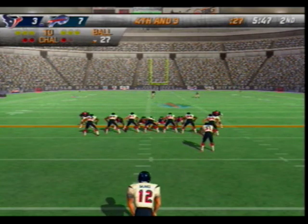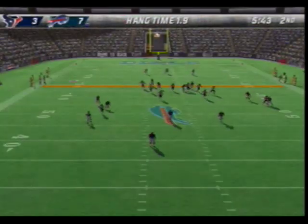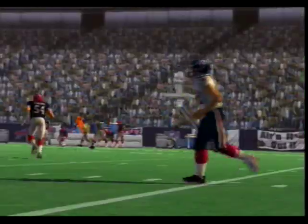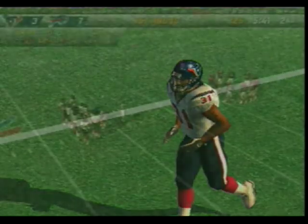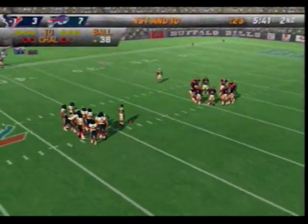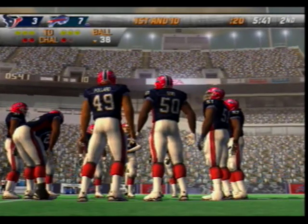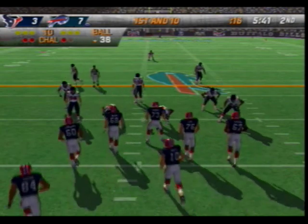Unable to get anything going on that series, they'll have to punt it away here. And he waves for the fair catch. Fair catch made at the 38-yard line. The Bills will start the drive at the 38-yard line.